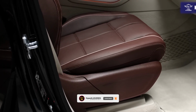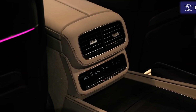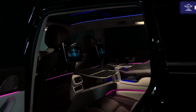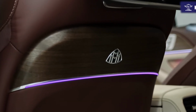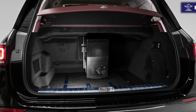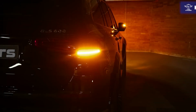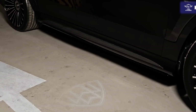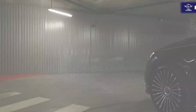Basically everything that's either optional or available on the regular GLS is standard on the Maybach. The standard feature highlights include 22-inch wheels, E-Active Body Control adaptive suspension which dramatically improves ride comfort and cornering stability, a 12.3-inch infotainment screen, digital gauge cluster display, a 7-inch touchscreen for the rear seat, wireless charging pads in the front and rear, Burmester audio system, head-up display which displays important information in your sight line on the windshield, 4-zone automatic climate control, front and rear heated and cooled cup holders, heated, ventilated and massaging seats for both front and rear, and lastly, the panoramic glass roof.